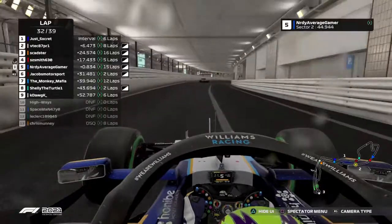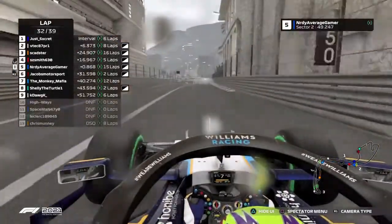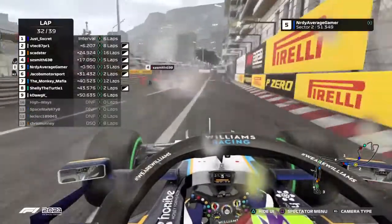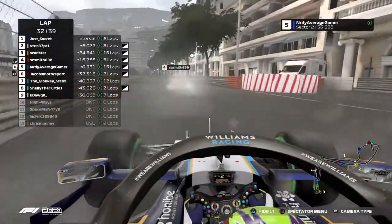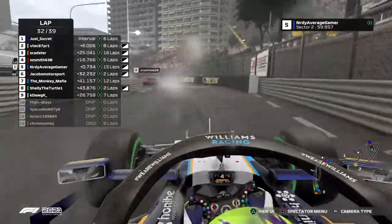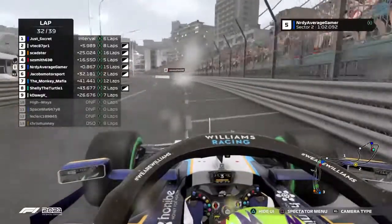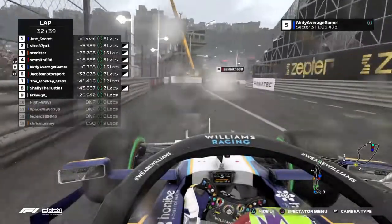Johnny's just been here. He's not been able to make a move, but he's just been keeping SC Smith honest about his racing at the moment. Still 4th and 5th. I can't think of a single driver who's not been involved in an incident tonight. So definitely one of those races where one mistake won't count you out.